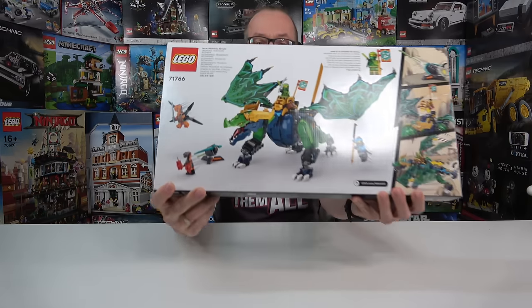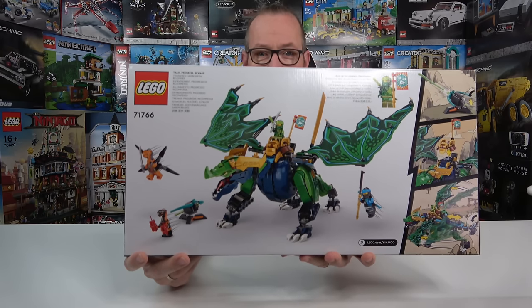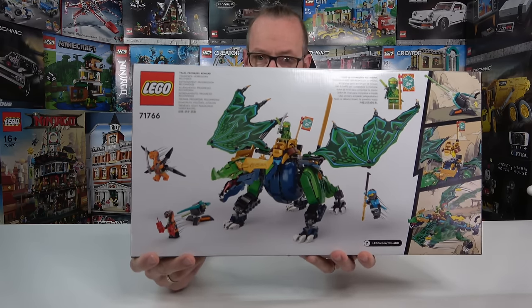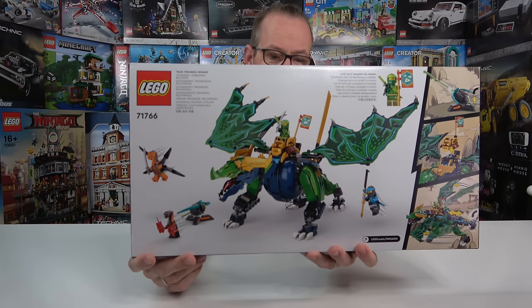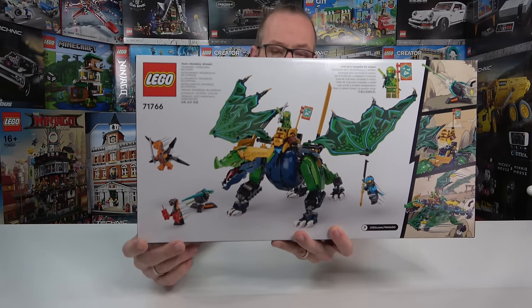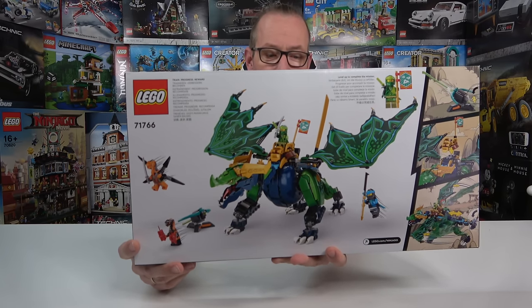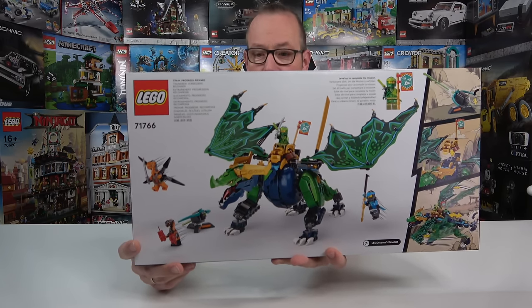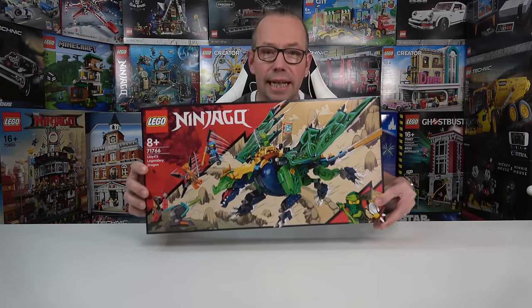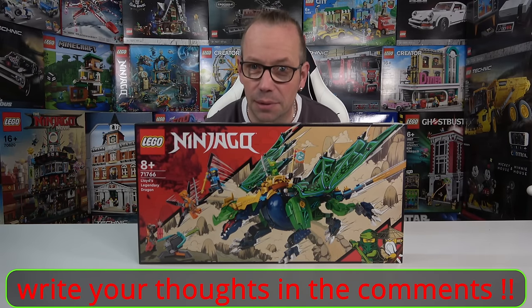When we take a look at the back of the box, what we can see is that the head of the dragon is not brick built. It consists of two or three parts. Only those accessories on the head are brick built, but the head itself is one molded piece. I think that's okay because it can show more details in the scale of the dragon. And now let us start, unbox and build it. Have fun.